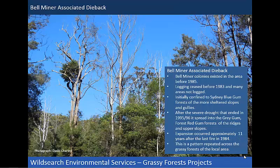Then, bell miner associated dieback on top of this. This is a huge problem. It's the landscape scale ecological problem of New South Wales, virtually ignored by everyone. Politicians, people with the money in conservation departments, seem to think it's too hard, but it's destroying tens of thousands of hectares. This site here, remember those photographs I showed you of 1985? That is the same site. So it shows you this understory of regrowth that has come since fire has been stopped.